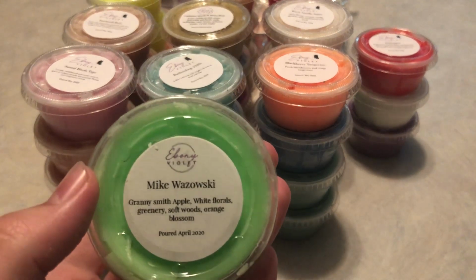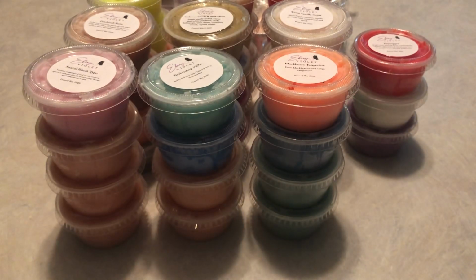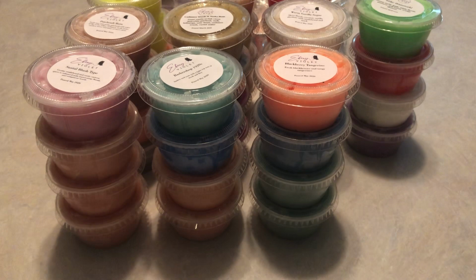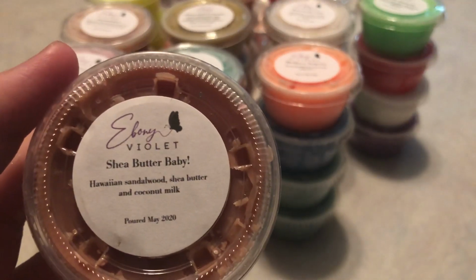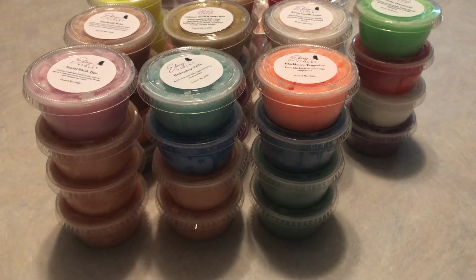Mike Wazowski, you really do pick up that Granny Smith apple first and foremost. If Granny Smith apple was mixed with laundry, it's this. Next up is Shea Butter Baby, Hawaiian Sandalwood Shea Butter and Coconut Milk. You definitely do get that coconut milk.